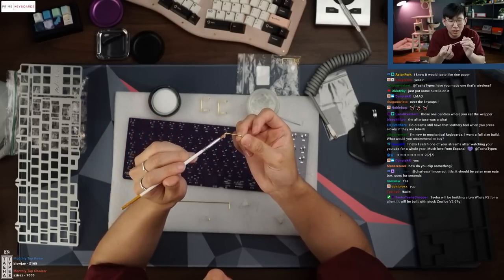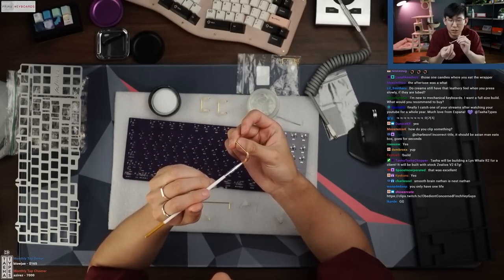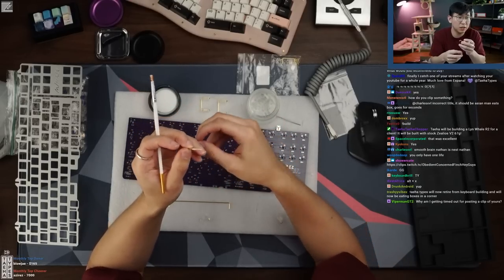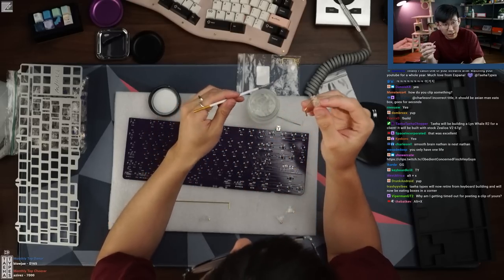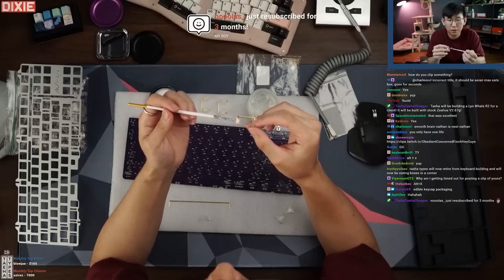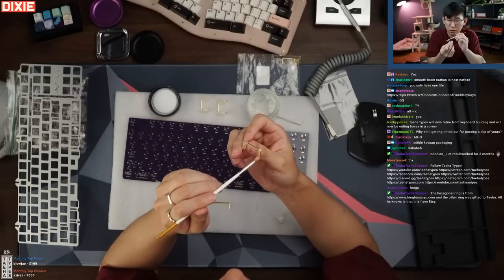How do you clip something? If you're on mobile, I'm not entirely sure, but on browsers, underneath the stream, there should be a button to clip. There's also a keyboard shortcut, I forget what it is. Alt X, there you go. This is a lot of lube.